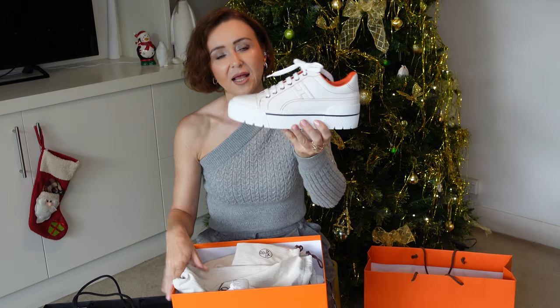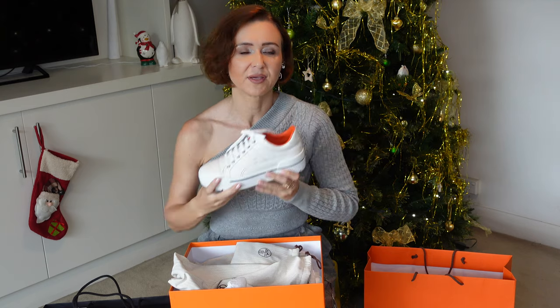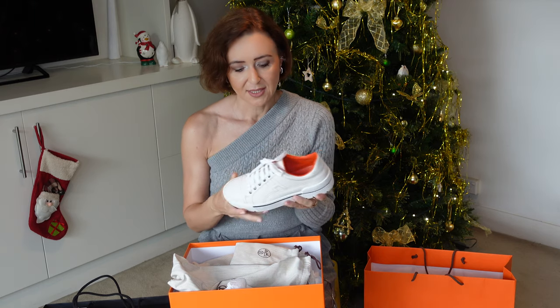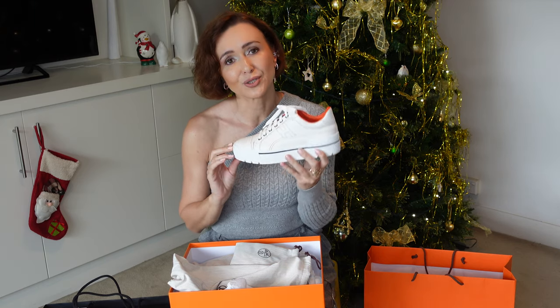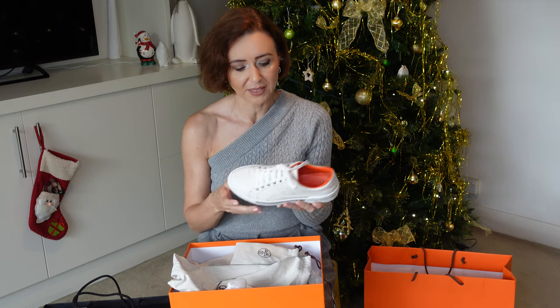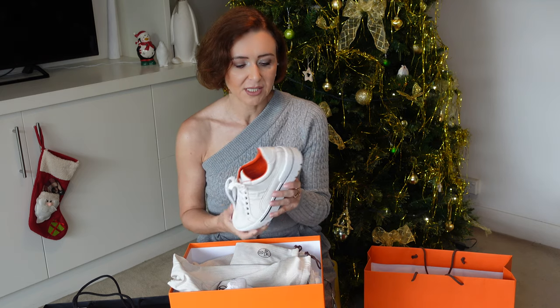I mean, they're gorgeous. I really love sneakers with higher platform, and for me, my favorite sneakers are from Louis Vuitton still, because they are the most comfortable sneakers I've ever worn. Again, I always purchase sneakers with higher platform because they are more comfortable than just the lower platform, especially when you walk for several hours.